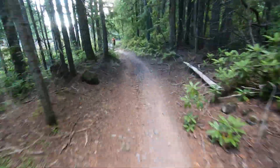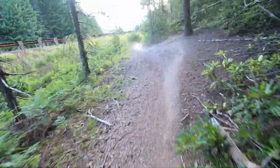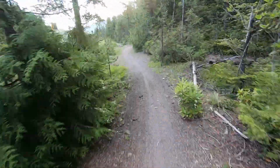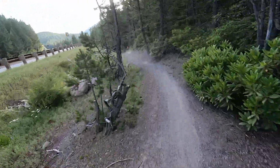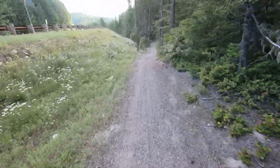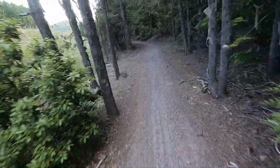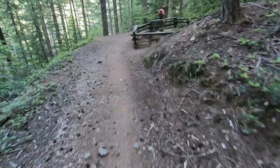While it's pretty cool that there's single track from Rhododendron all the way up to Timberline Lodge, Highway 26 is clearly audible from the top to the bottom of this trail. You'll be hearing the highway the entire time. For a huffing and puffing climb or a ripping descent on a mountain bike, it's not really a problem, but it is a big problem for hikers because that's an awfully long way to hike while never actually getting away from a highway. There's an old mine shaft on this trail.